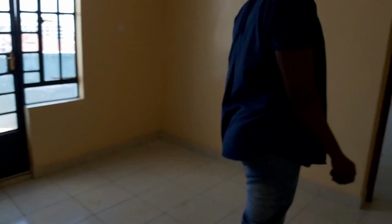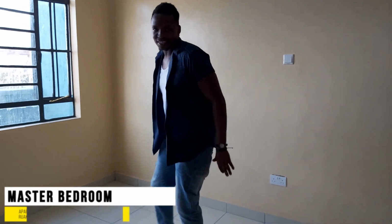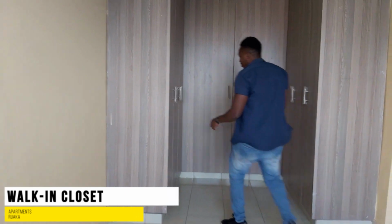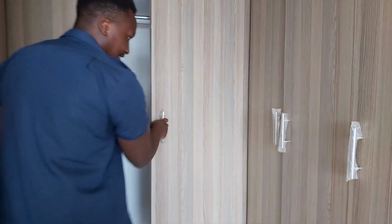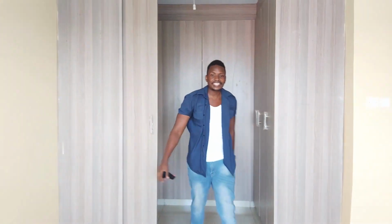And on this other side, you have your master bedroom. Now, guys, just look at the space. This is going for 60,000 Kenya shillings. This is the master bedroom. You have your wardrobes over here. If you have a lady who likes to maybe collect good clothes, lots of them. Do you want a walk-in closet? Just look. Space. Guys, this is just perfect.